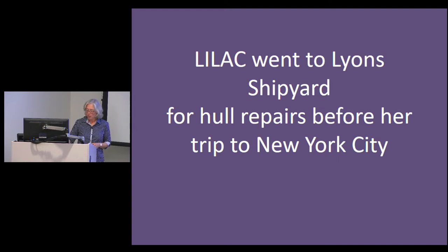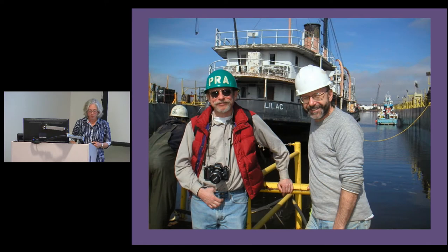The sale was contingent on getting a look at her hull, which meant she had to be dry docked. Jerry Weinstein, a member of the Tug Pegasus board who underwrote the project, and Marine Surveyor Charlie DeRocco look pretty happy here with what they've seen, although an additional $250,000 was spent at the shipyard to clean LILAC up and paint her hull and exterior.